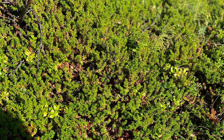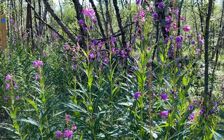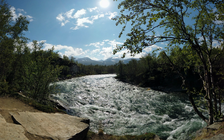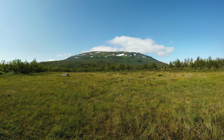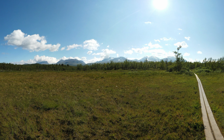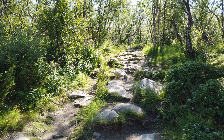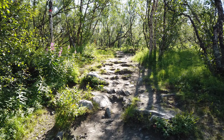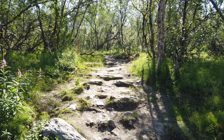Abisko is very popular for its flora, and here you can find most mountain plants. Abisko has a long tradition of mountain tourism. There are many hikers who come here to experience the mountains.